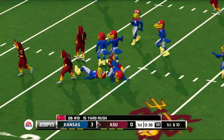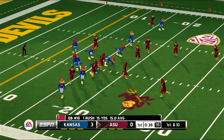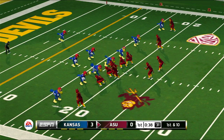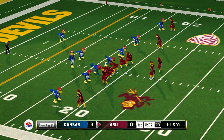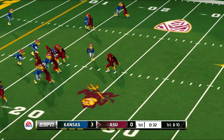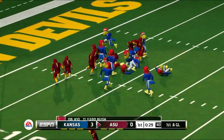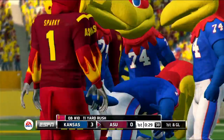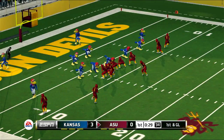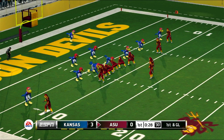Tackled around the 18-yard line. Here he goes. Gains his way to the 7-yard line. So he keeps it, and he gets a big first down. Quarterback made a very good decision here not to pitch. He saw a break in the defense and just hit it for a big gain.